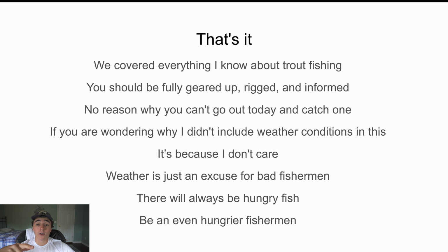unless this is the one excuse you get. If your river looks like chocolate milk and is 3 feet high, you probably don't want to go trout fishing. Now, there probably is a way to catch trout in these conditions, but I just haven't figured it out yet. It's incredibly difficult. I tried yesterday. It just wasn't happening. There's always going to be hungry fish around. Just be a hungrier fisherman.